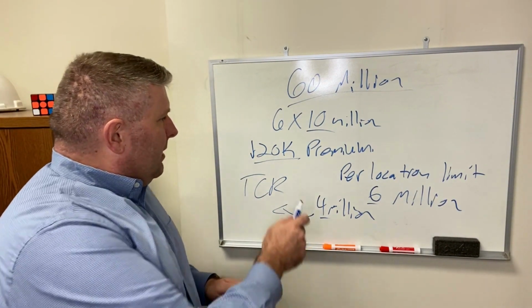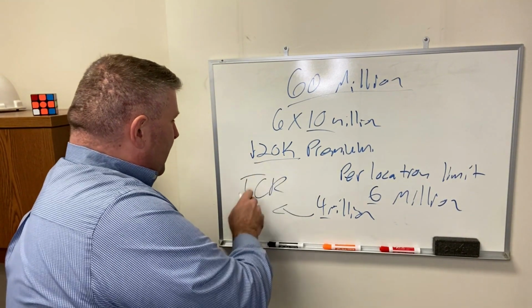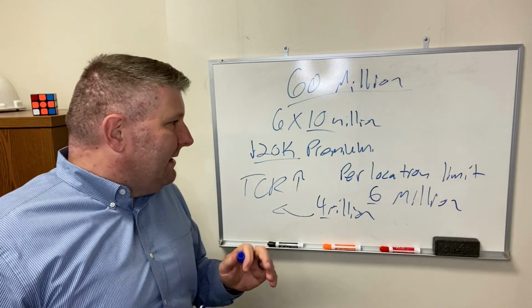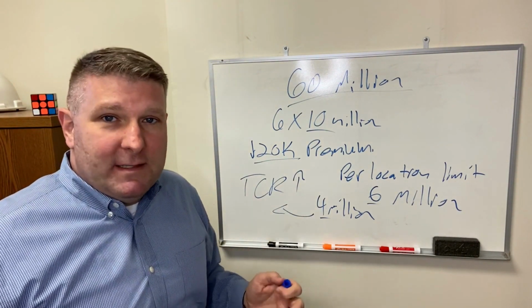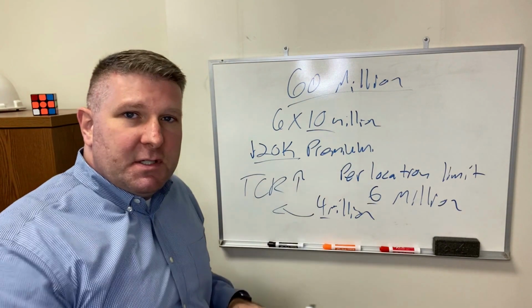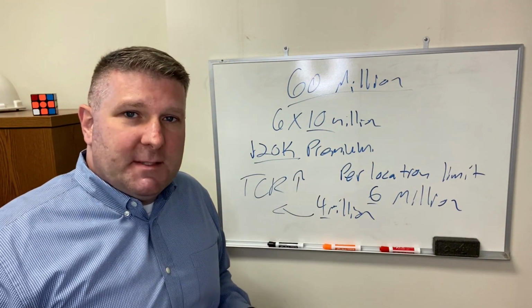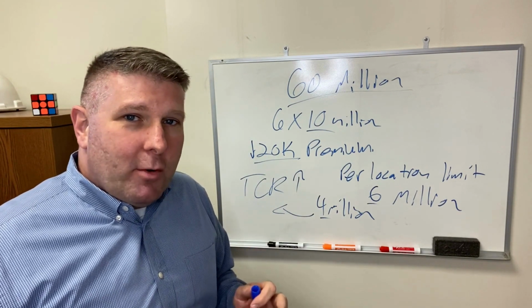So lowering premium while increasing your total cost of risk is, again, a personal preference, but it's something that you need to understand in order to make informed decisions on your risk management program. And not every broker talks about it.